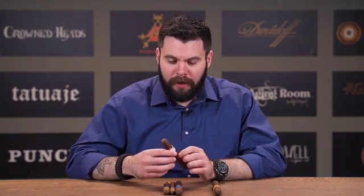Ecuadorian Habano wrapper, one of the best I think to ever do it. Dominican filler and binder, so a nutty, warm center there, but then some nice raisin-esque sweetness and spice coming off of that wrapper. Construction's great, burn is great, the price is great, everything about the cigar is just top notch.